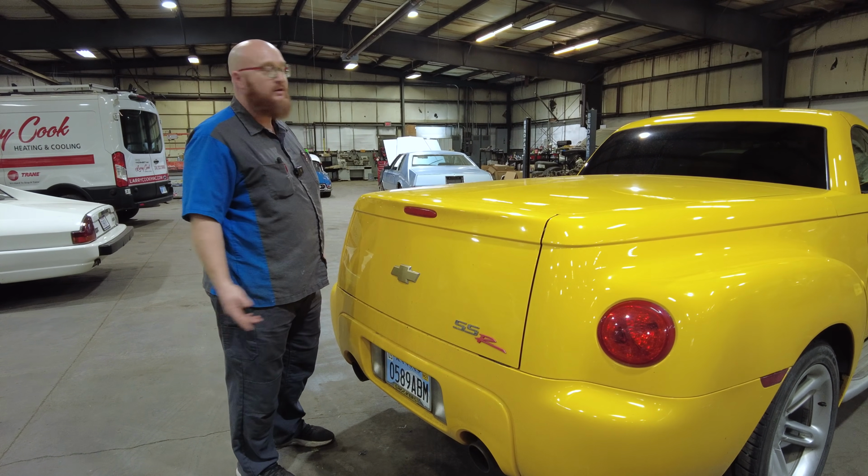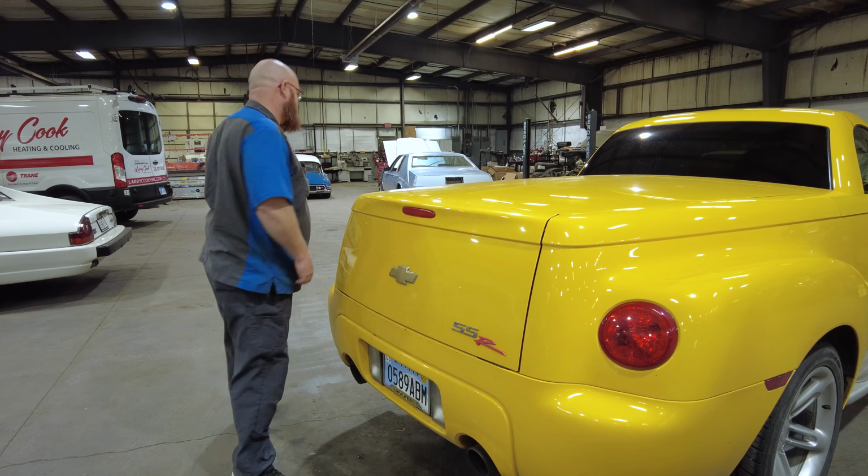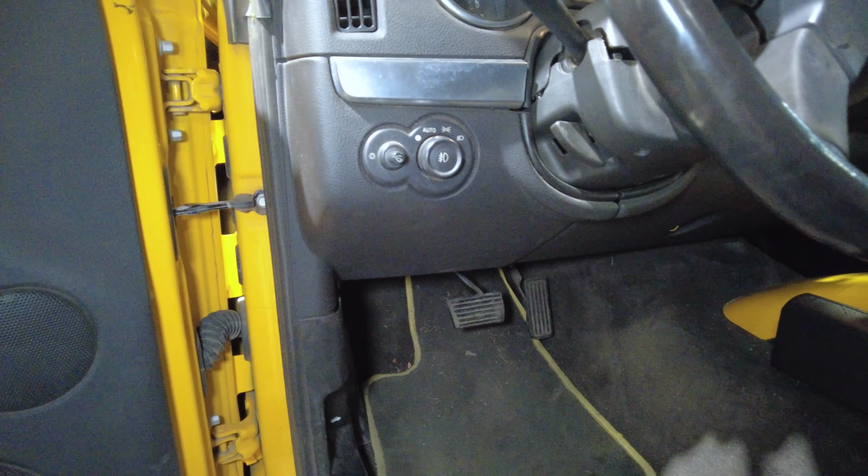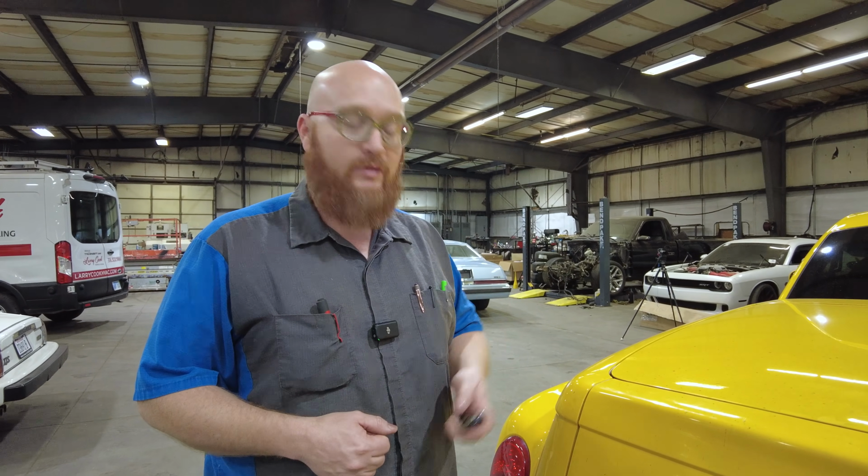Let's see if there's anything over there by the driver's door. Well, not seeing nothing there. I don't see any buttons or any pull levers. Now, obviously, I know how to get in here. It's with your key fob.